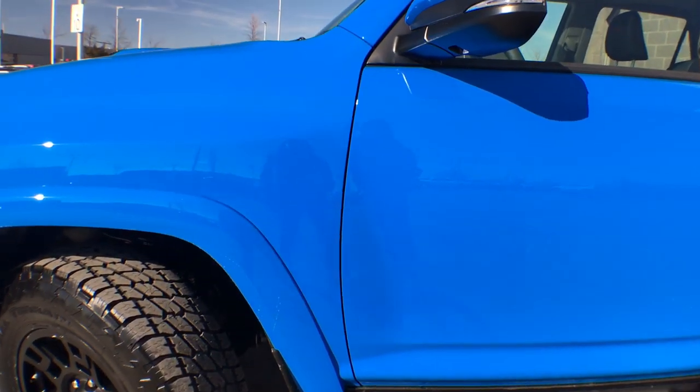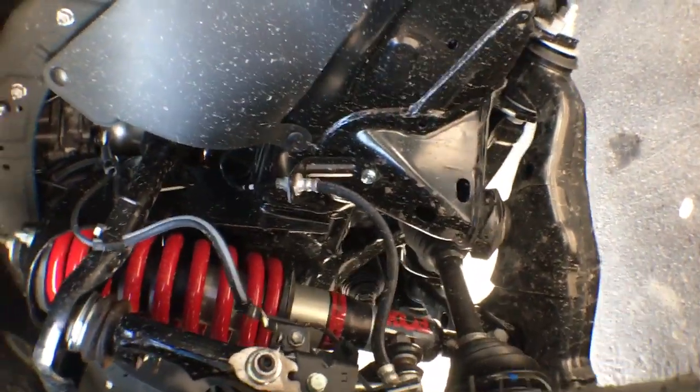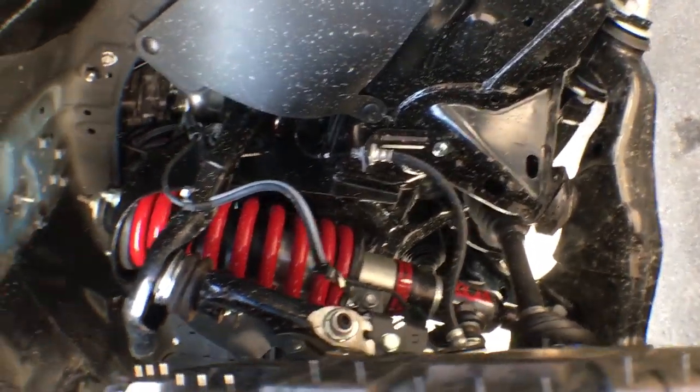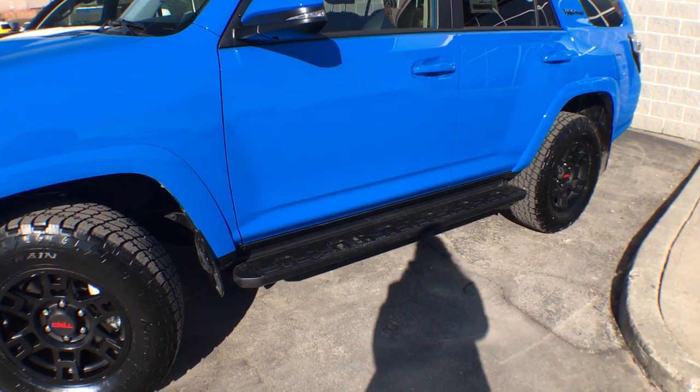Your front suspension is an independent coil spring suspension. It does have Fox shocks, and it is TRD tuned. Absolutely beautiful. They put a lot of effort into making this vehicle tried and true, and you know what? They have done an incredible job.